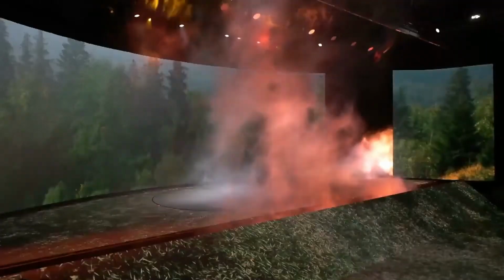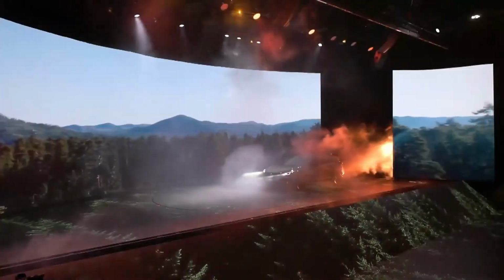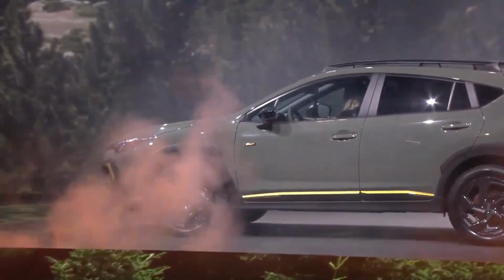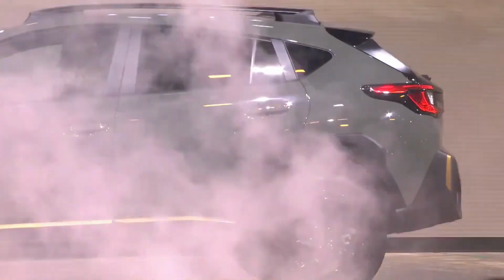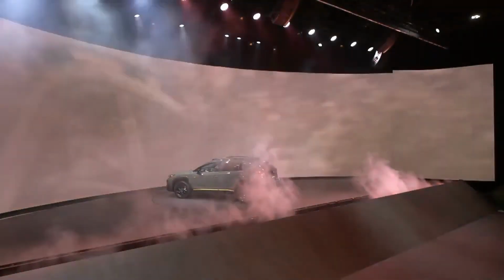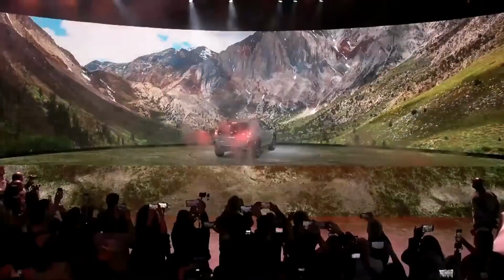The premium, Sport and Limited trims feature a manual mode with steering wheel paddle shifters that allow the driver to control the transmission via 8 preset ratios. The SUV's drivetrain is further enhanced with standard active torque vectoring and SI-Drive performance management system. The base and premium come standard with 17-inch alloy wheels and Sport and Limited upgrade to 18-inch alloy wheels.